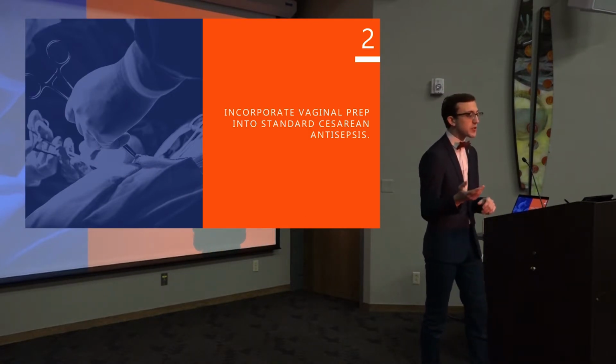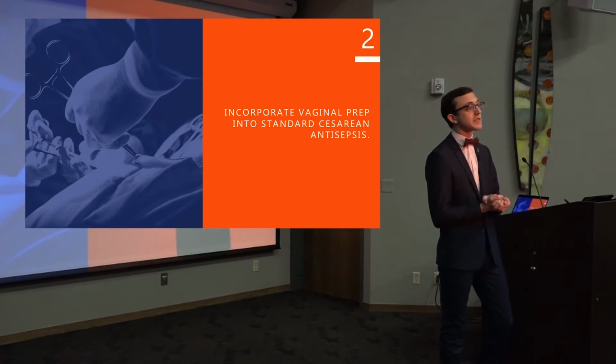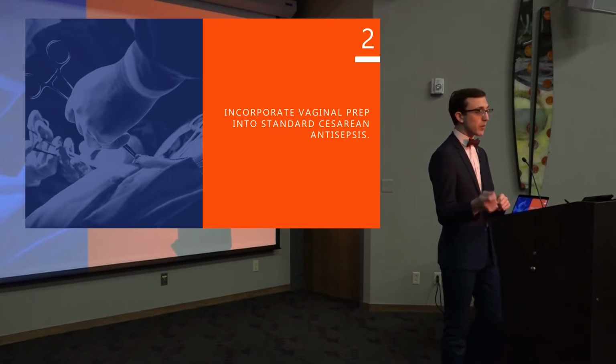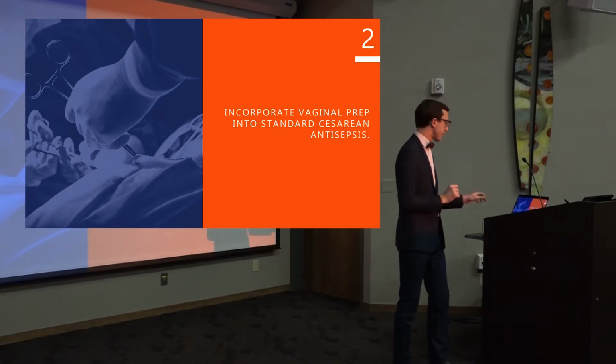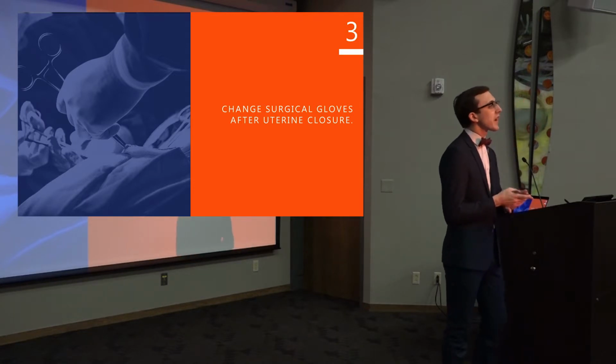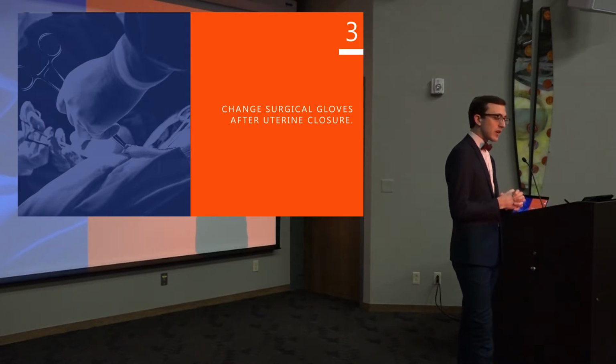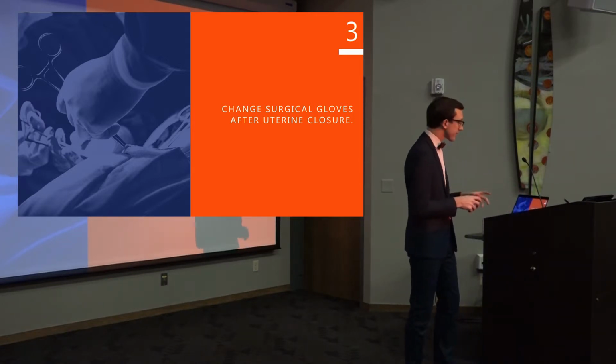Next, incorporate a vaginal prep into standard cesarean antisepsis. I think that the literature suggests that this is a low-cost, low-risk, and very effective intervention that should be applied to all women who are undergoing an unscheduled C-section. Not women who are undergoing an emergency C-section, but women who are undergoing an unscheduled one. Next, changing gloves after uterine closure. I think that, again, a low-risk intervention that has data to support it that would be relatively easy to incorporate into our practice.